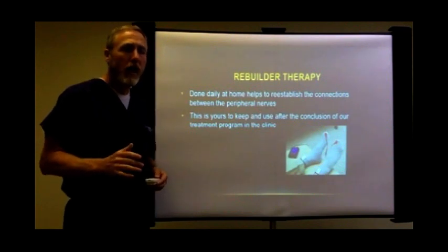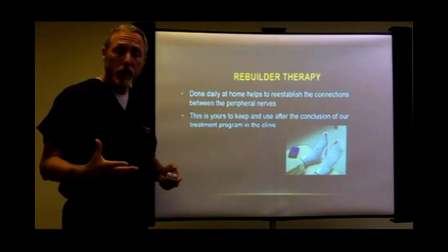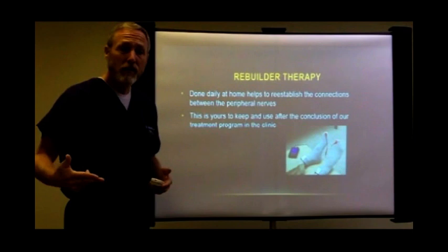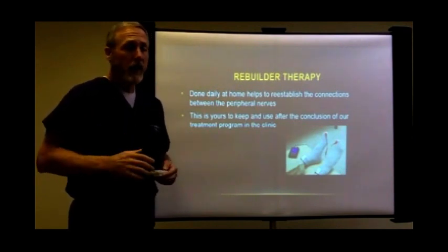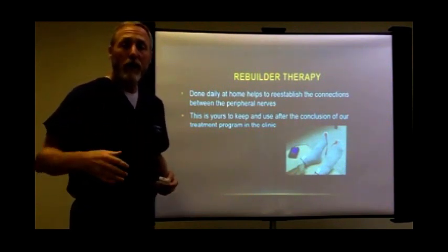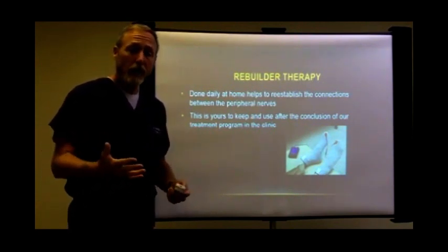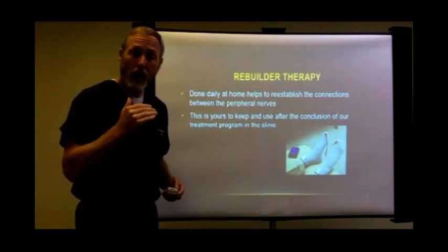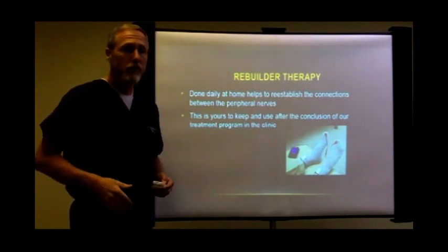We also utilize at home, part of our comprehensive plan is we include a unit to take home to do treatments on a daily basis while you're at home. It's called rebuilder therapy. Some of you may be familiar with that. Again, we have a comprehensive approach. We're having you on a daily basis at home doing some therapy such as rebuilder to stimulate and activate the nerves. Now, honestly, Rebuilder is not anywhere near in the class of horizontal therapy, but it's something that you can do at home on a very consistent basis to cause some stimulation or activation to those nerves.